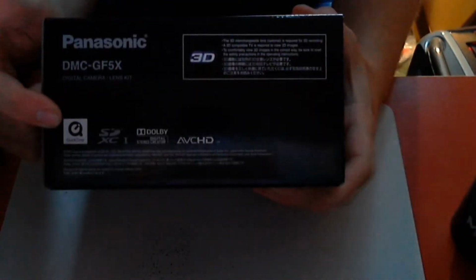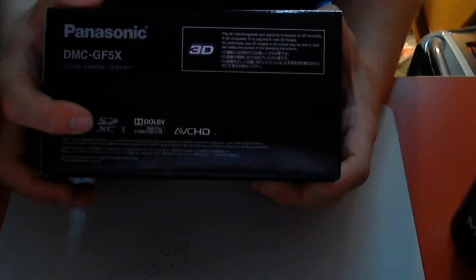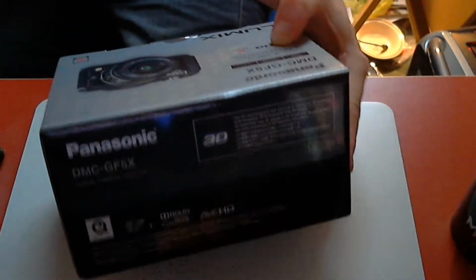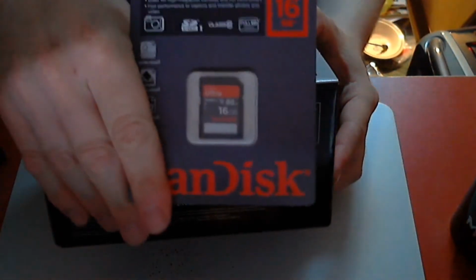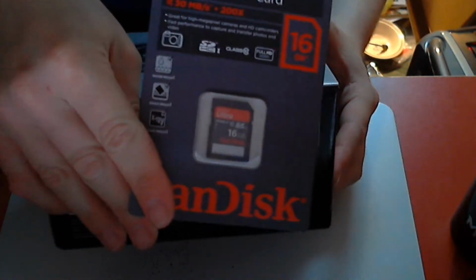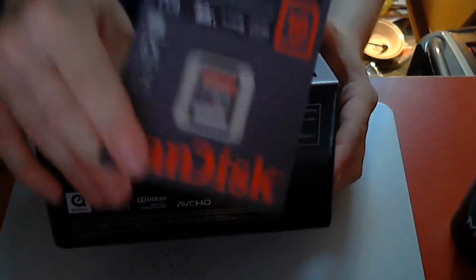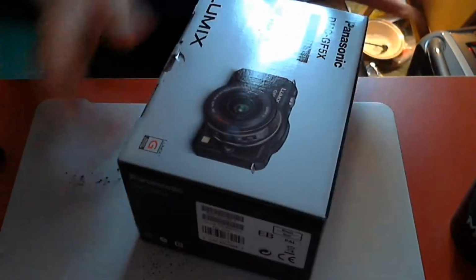You can view your videos on QuickTime. It takes the maximum SDXC card, but I've actually got, one second, reach over. I actually picked up a 16 gig SanDisk SDHC card, which is compatible with this camera, and it's class 10, so you get the best transfer rate. So I think without further ado, let's get this box open, shall we?